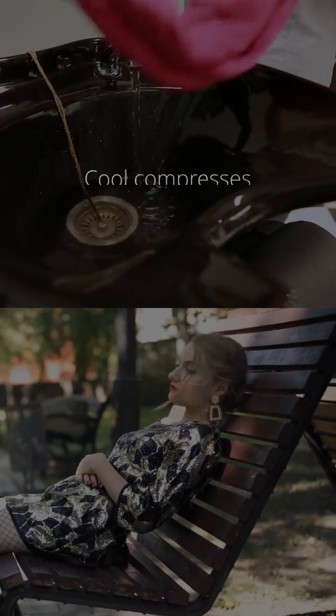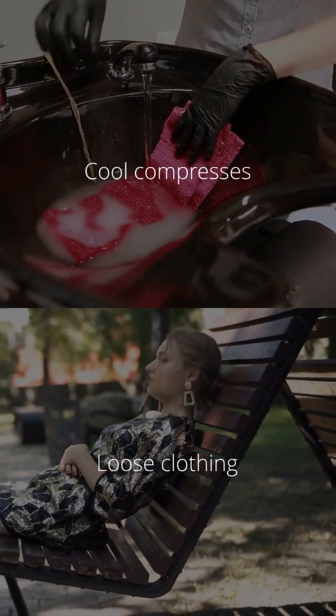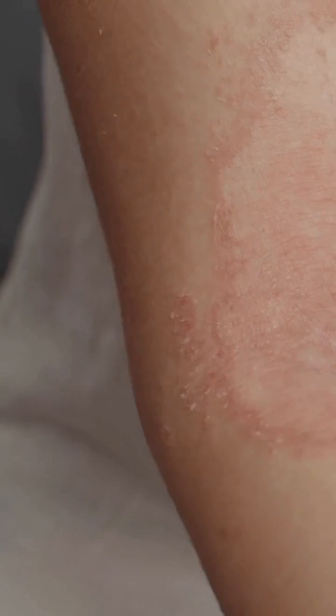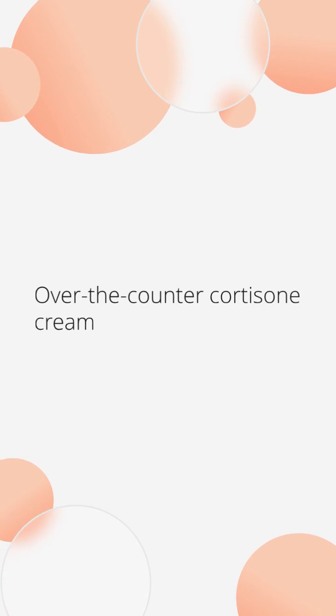Right after waxing, cool compresses and loose clothing are your best friends to reduce irritation. Avoid heat and perfumed products. If your skin is still throwing a fit, a little over-the-counter cortisone cream can work wonders. Sweat can irritate your freshly waxed skin.